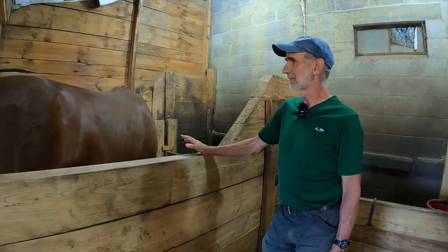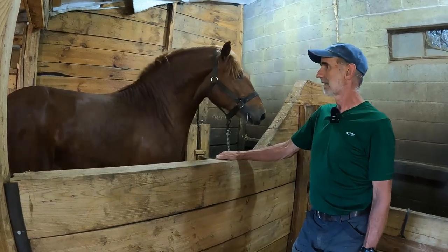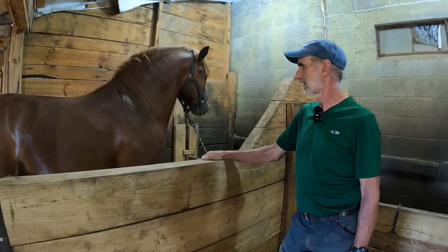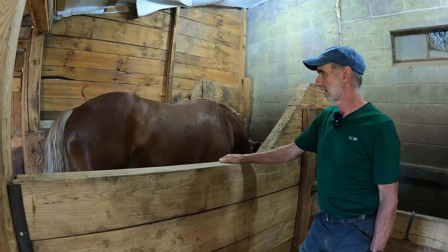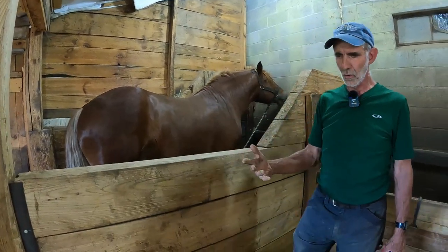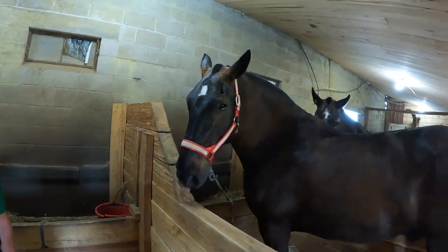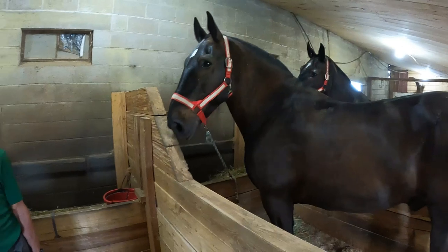But I'm sure he will be a great stallion, and we'll see what happens. And no, I do not have any plans on getting mares and going into raising horses, but I felt that with my horses getting older, and Buck especially, to have some replacements come along as soon as possible would be really beneficial to me.